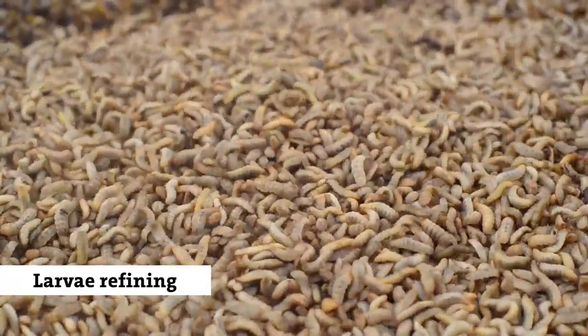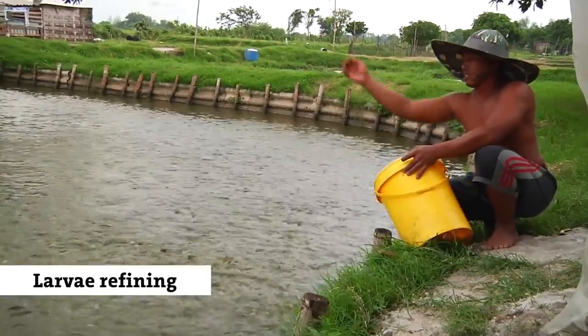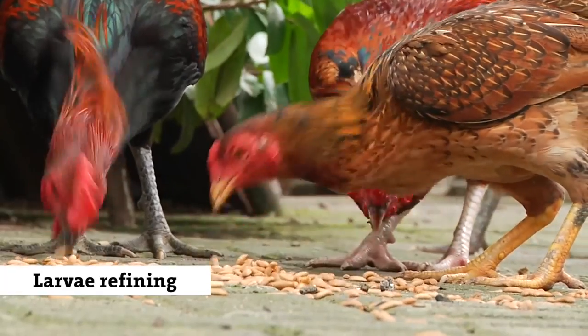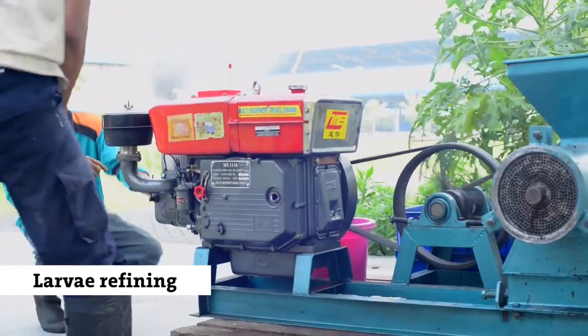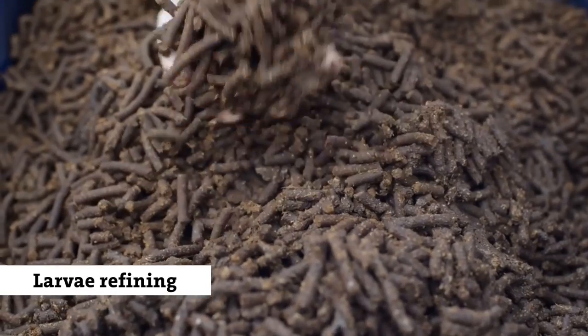But what to do with the larvae now? This really depends on the local situation. If your customer is nearby, you might be able to directly feed the larvae to fish or chicken. If you want a product that is easier to store and transport, you have to think of methods to kill and dry the larvae. We are currently testing a pelletizing machine to produce easily marketable fish or chicken feed.